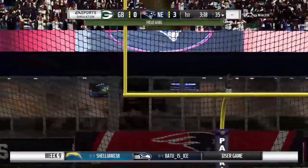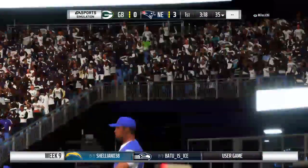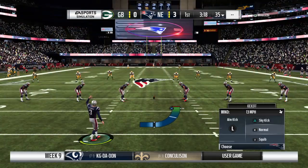And this one is going to just tuck into the bottom left corner as he gets it to go. And the Patriots jump out to a 3-0 lead. So the first points of the night belong to our home team as they're able to take the opening kickoff and at least get 3 points out of it.